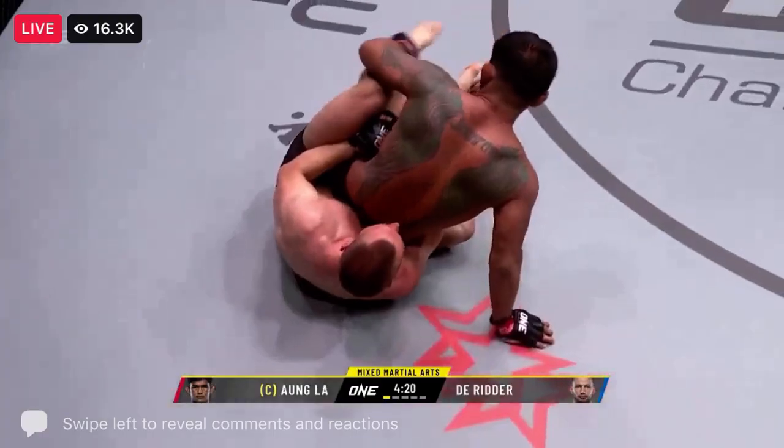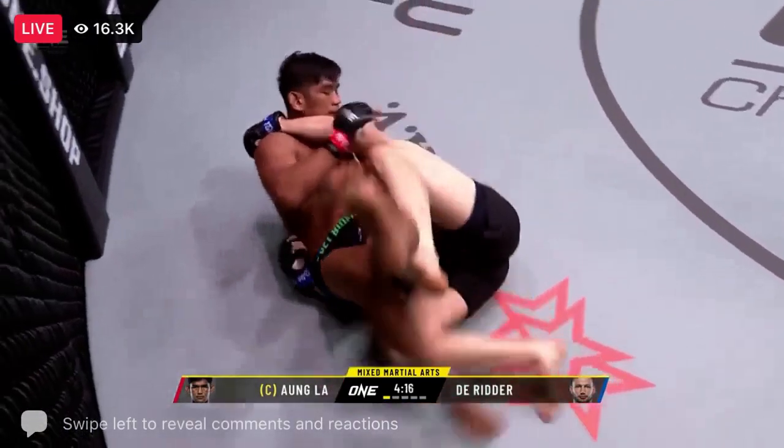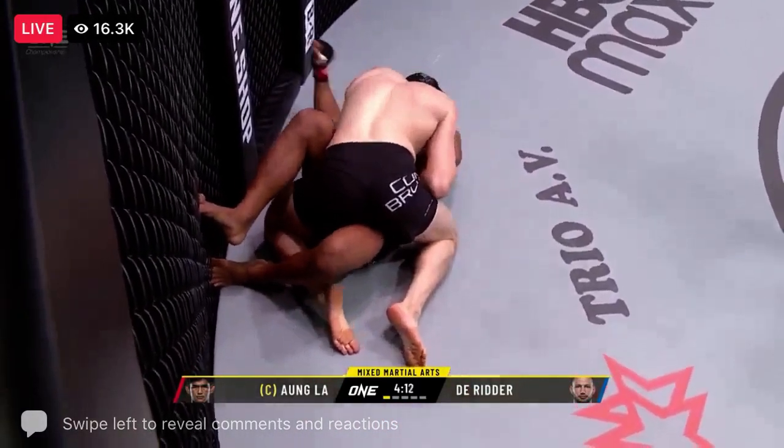Aungla, he's getting his back taken, Rich. You can see it. He's a little bit high, but you can see Aungla is doing a good job, but that hook's preventing him from doing it. Beautiful job now by Ritter to transition into half guard.